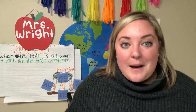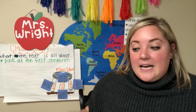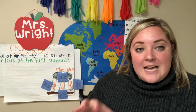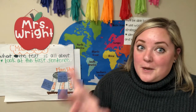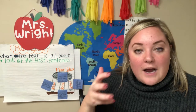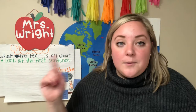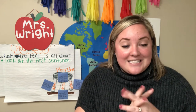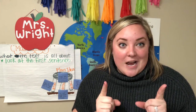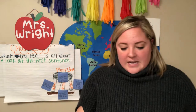But what we've learned about main idea today, what we learned yesterday still stands. The main idea is what something is all about, what the text is all about. And then there are three details that support, that hold up that main idea, that go right along with it. And one really great strategy for finding the main idea is to look and reread that first sentence. All right? Okay. So, great job practicing main idea. Great job practicing word solving strategies. So, I want to read you a little bit of this book that I really liked.